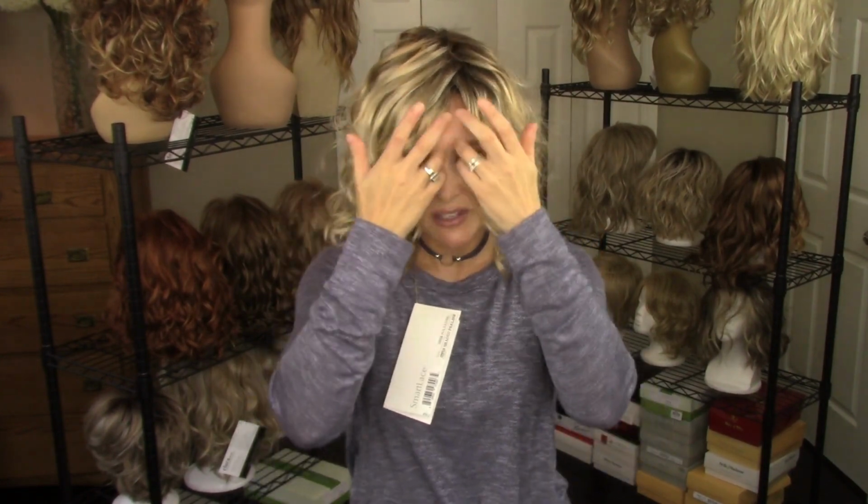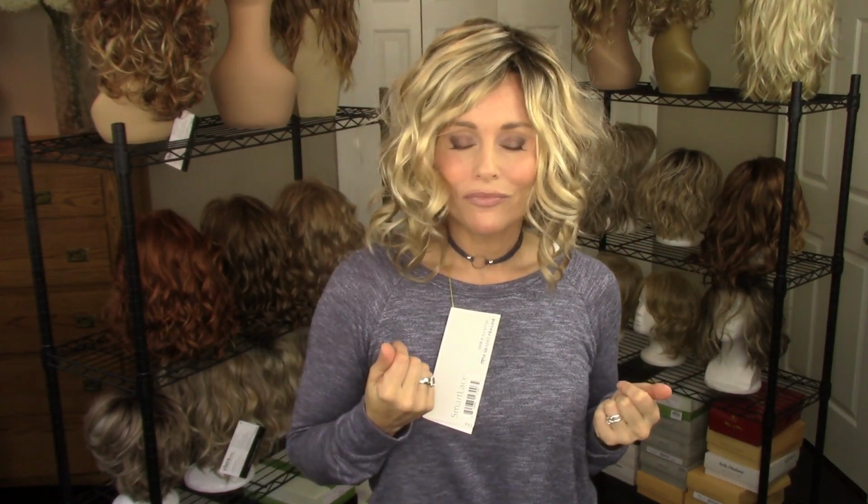So it's just been really awesome to get in front of you and do this little comparison today. Let's recap for a moment. I brought out Kendall, a beautiful mid-length curly style, very rounded. It has a straight bang, and it has a lace front and a full mono top. It has a decent amount of permatease to it, but it's an absolutely gorgeous style.